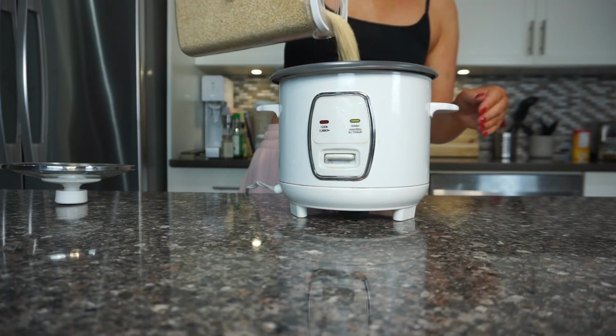And I don't know why everybody washes their quinoa and rice, but I don't. I've never gotten sick from it. I don't think that I'm dying. So that's what I do. I just put it in there. Please know, if you ever come over to my house, I did not wash that quinoa prior.